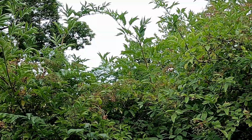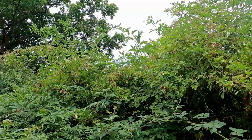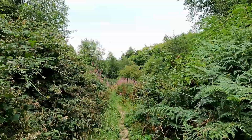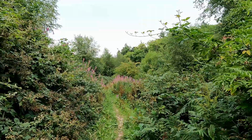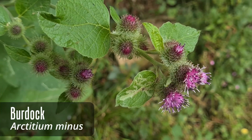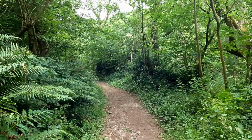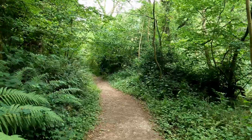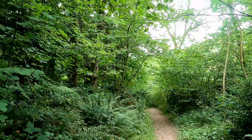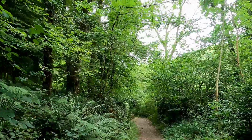Up here the elderberries are starting to form and some of the blackberries are reddening. We're working towards harvest time in this part of the woods. The wood is now very peaceful, mature. Today we have a cloudy sky, but it's quite warm, and the beech and hazel trees are looking in resplendent leaf, not quite drying out towards autumn, still looking really good despite the dry weather.